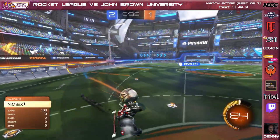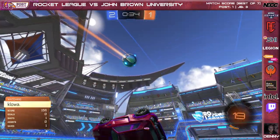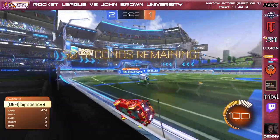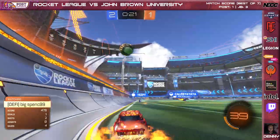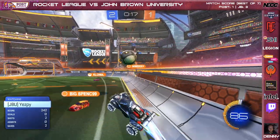Now Post has to score here in the next 35 seconds to get us to overtime. Otherwise, John Brown will be the victors tonight. Oh, klowa can't read that on the corner, but luckily Spence is there to back him up. Off the ceiling. NiMBiiX.